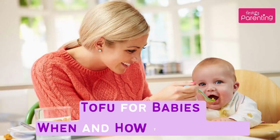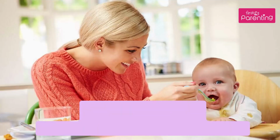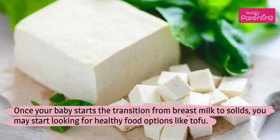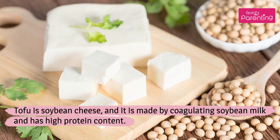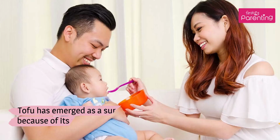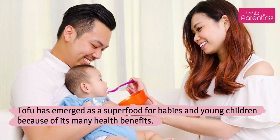Tofu for babies. When and how to introduce. Once your baby starts the transition from breast milk to solids, you may start looking for healthy food options like tofu. What is tofu? Tofu is soybean cheese, and it is made by coagulating soybean milk and has high protein content. Tofu has emerged as a superfood for babies and young children because of its many health benefits.